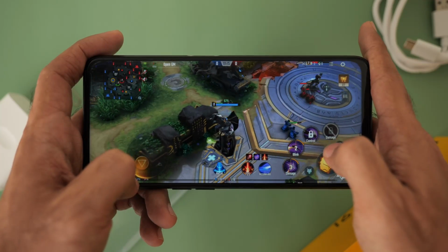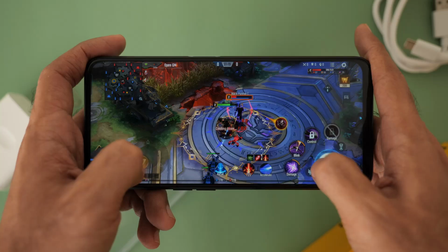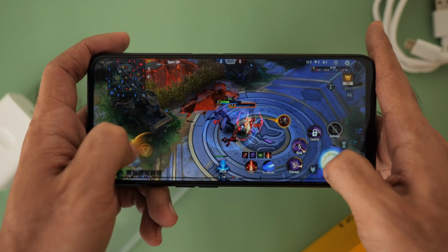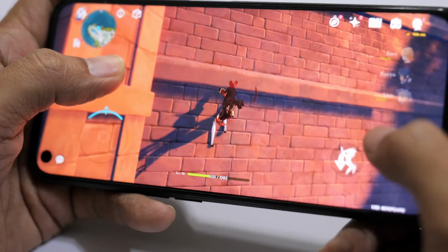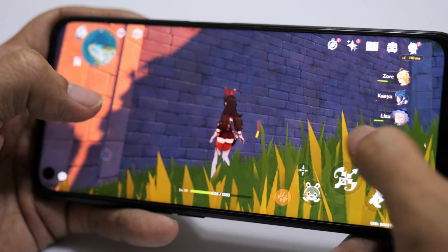However, for gamers, definitely you're gonna want to go with Helio G96 because you're gonna want that additional performance to push your game, and you can just simply offset any difference in battery by carrying a power bank.